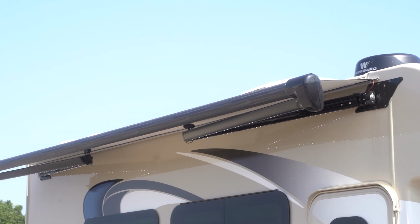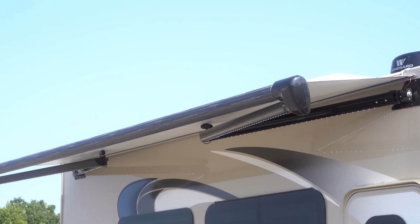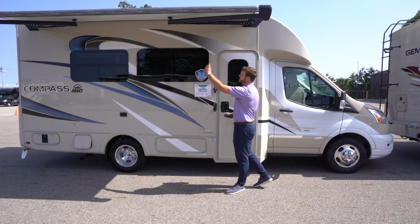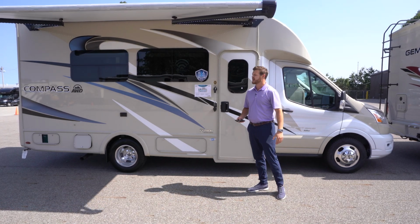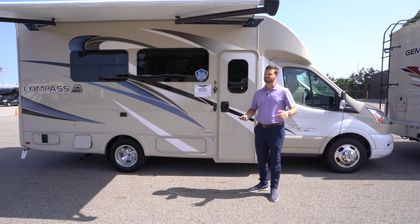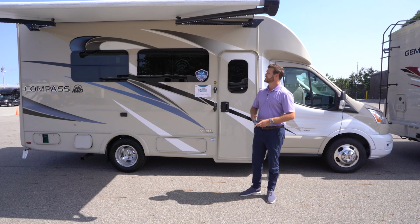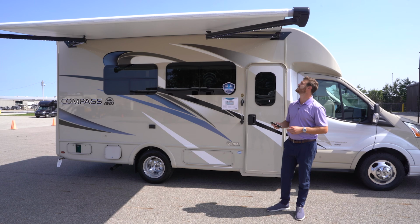On some traditional Class Cs, you're going to actually have arms coming down and you're going to be secluded to just being inside this area. With this armless awning, it's going to allow you to roam free, go outside of the arms, and your kids could be running around and not have to run around that side of the awning and get clotheslined by one of the arms. And it gives a nice sleek look. I'm going to try and get this all the way out.